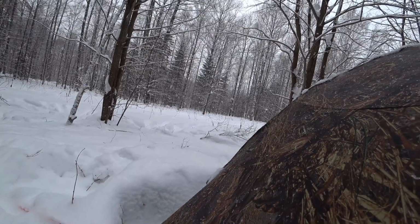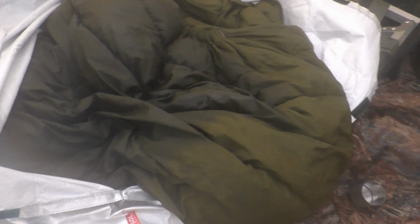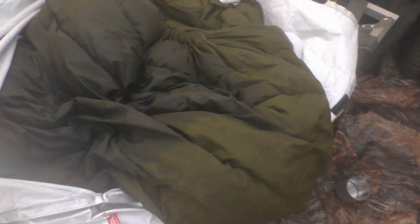Everything is here. Awesome. Yeah, I look a little funky here, but let's take a look at the sleeping bag. I don't know if you can see that easily. That is an insane amount of condensation. And I've not been sleeping with the head in the bag. You can see it's dry out here. Let's get it out of there.